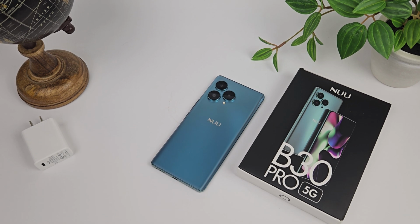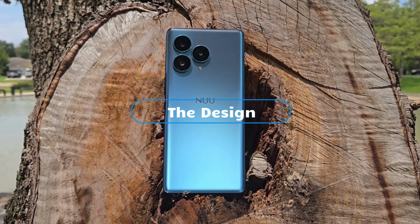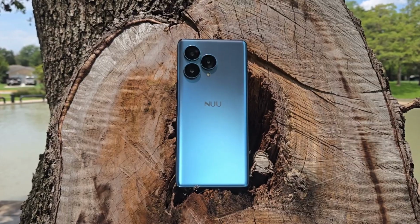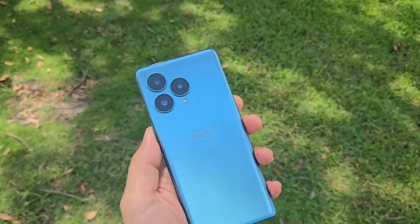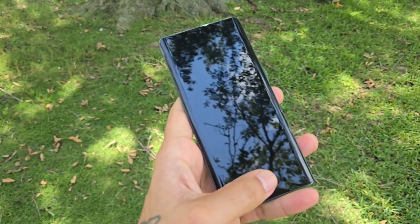Going on over to the design of this bad boy, it's going to have Gorilla Glass 3 on the back with a plastic frame, and you're going to have your Dragontrail glass on the front covering that display. As far as the size goes, it is 6.37 inches tall, 2.92 inches wide, and 0.34 inches thin.